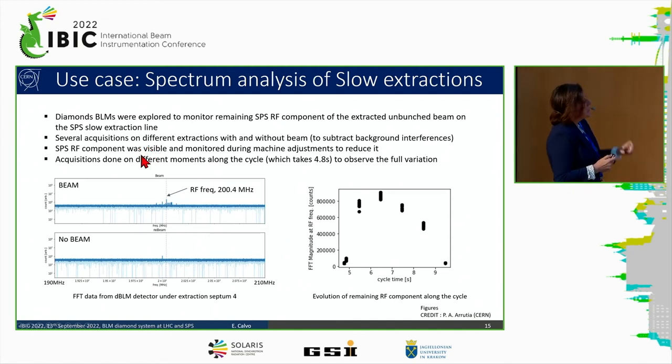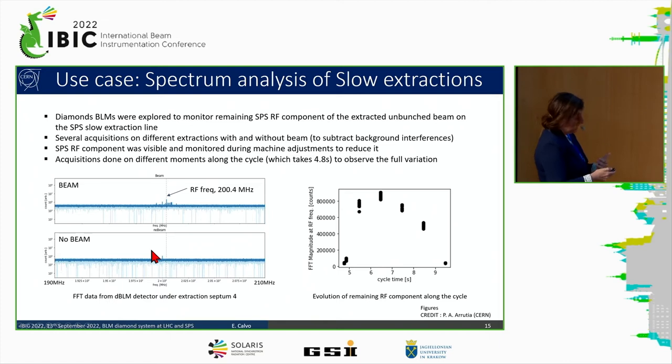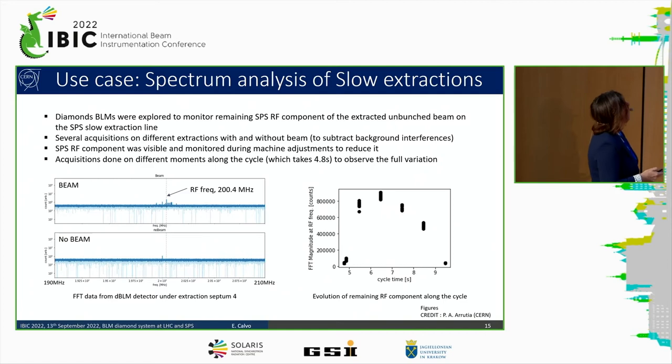So this particular installation is a bit noisy. We need to address it, but by doing several acquisitions on different extractions, with and without beam, and making the FFTs and some averaging, it was possible to see the SPS RF component, that was around 200.4 megahertz. There were certain interferences that were not produced by the beam, so that's why the two scenarios needed to be measured, so that we can subtract and disentangle them.